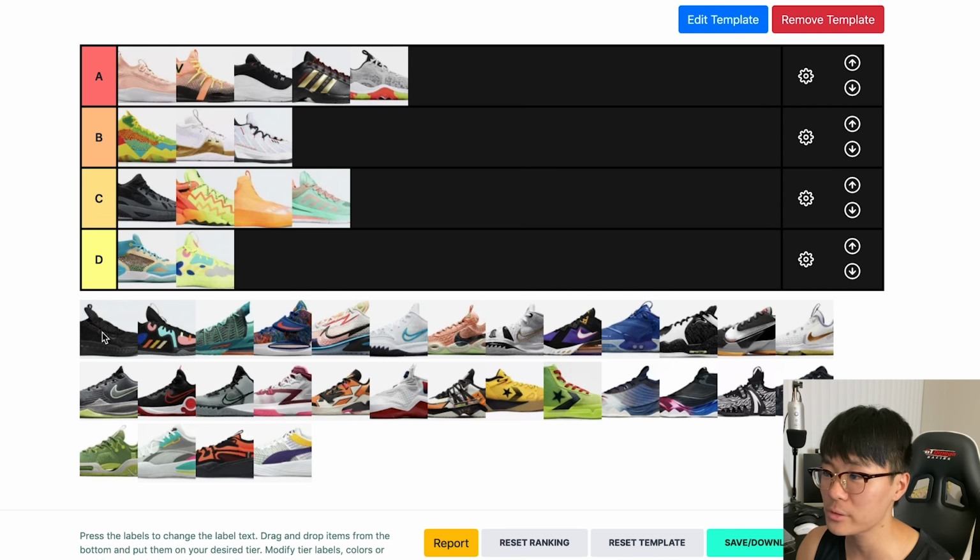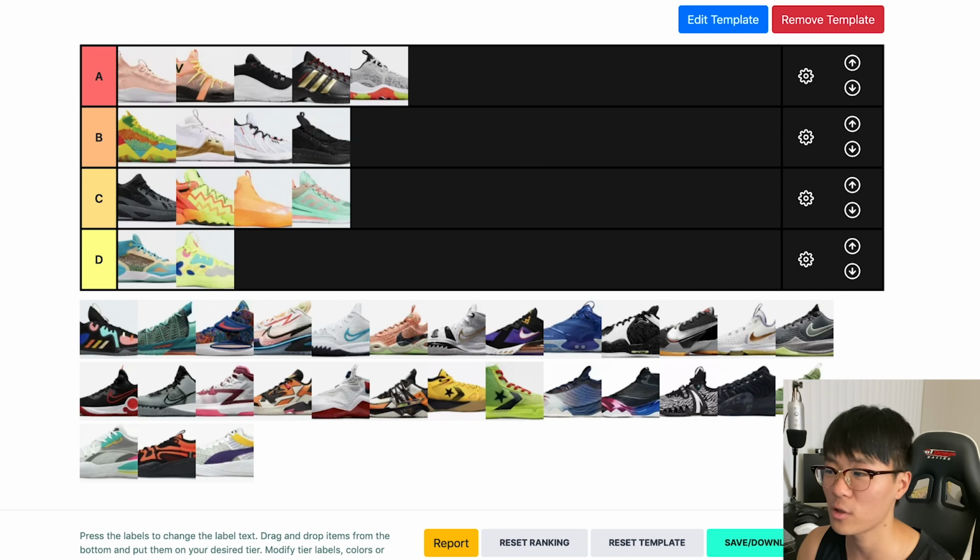Next, we got the Pro Boost Low. Pro Boost Low is B. Solid shoe, pretty damn cheap as well, and it's on sale for like 70 or 60 bucks on Adidas. Cushion is not that nice. It's pretty stiff, but support's there and all that, so it's a solid shoe.